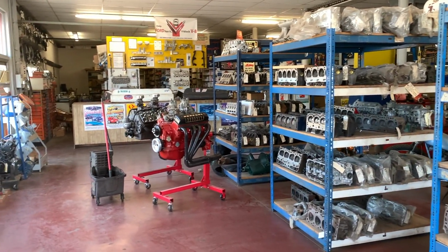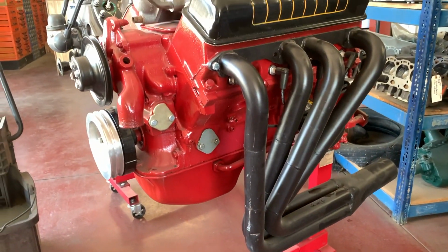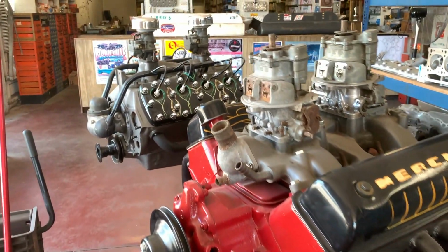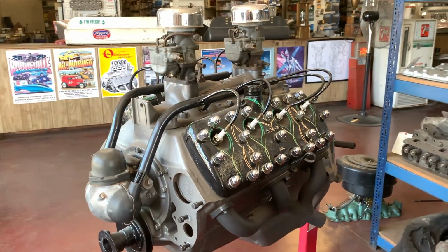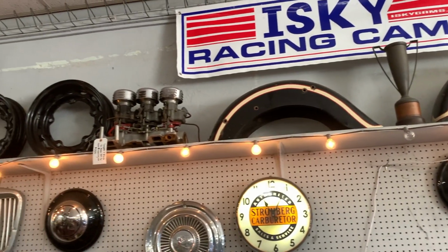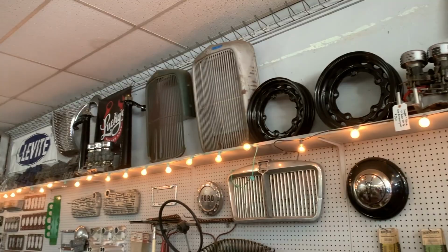But anyway, if you want to look around. Yeah, you got some cars to show us too, right? Yeah, we'll look up front here first, though. Again, it used to be a parts store, but now it's kind of my private museum. A lot of things here are for sale, a lot of them aren't for sale. I am a Stromberg 97 dealer and an Offenhauser speed parts dealer.